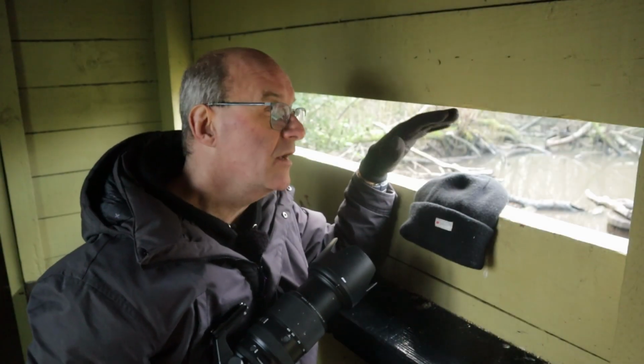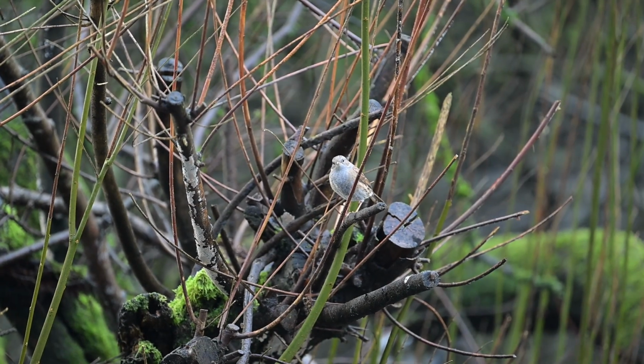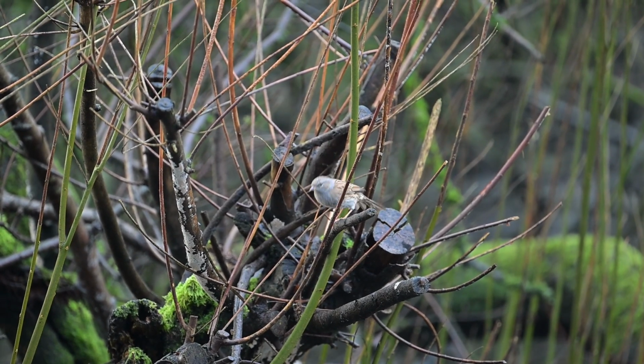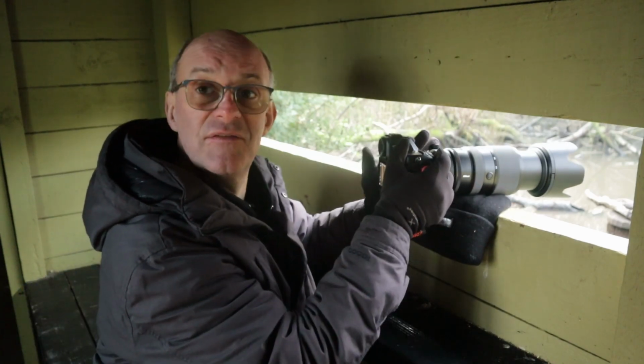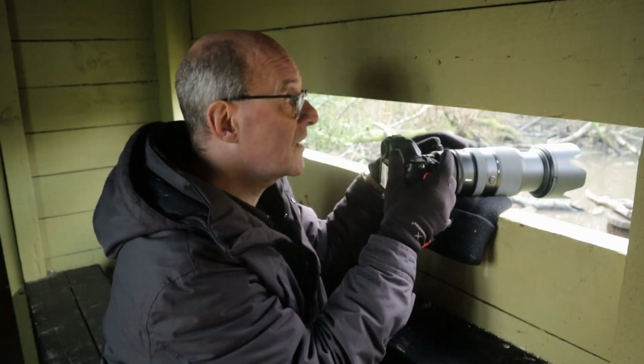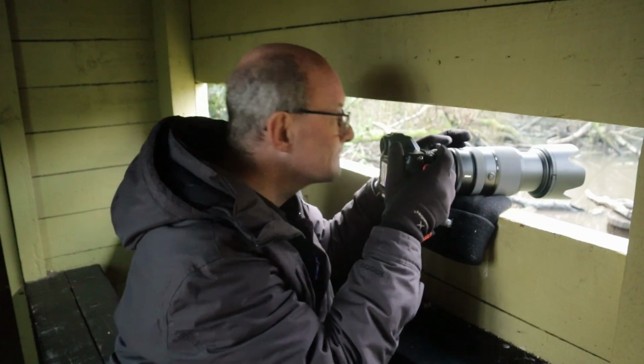These openings here are not quite big enough to put the camera through on the tripod, so what I've done is I've improvised myself a little bit of a beanbag. I've taken my hat off and I'm using that as a bit of a support to move the camera around, and it's quite steady.